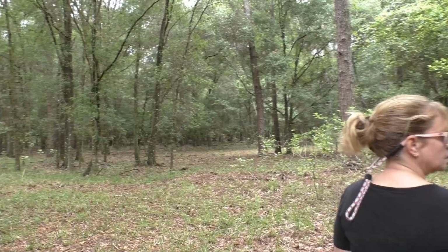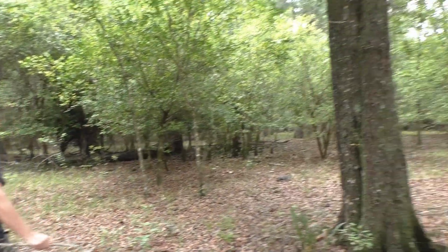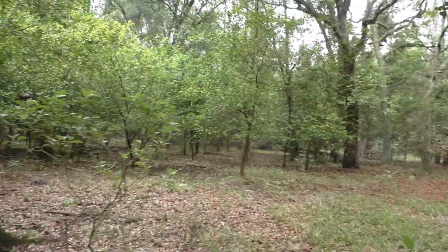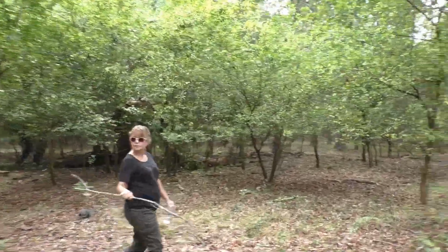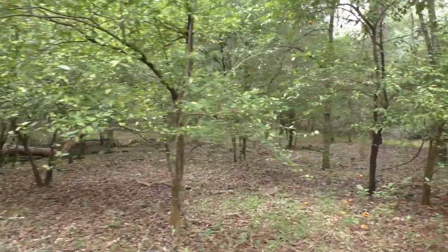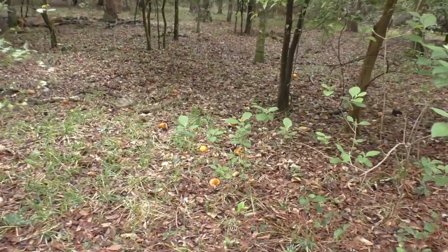Well, there's the trees right there. There they are. A pile of them, yes. Okay. So we veered off the path of the eggs a little bit. We got sidetracked, but it knew where oranges are, obviously.